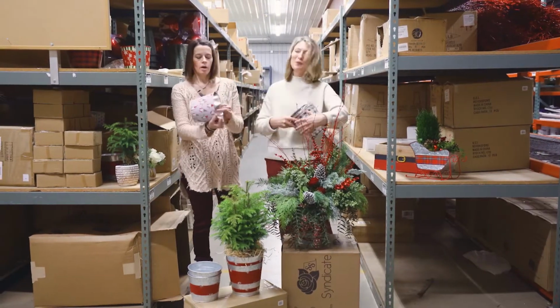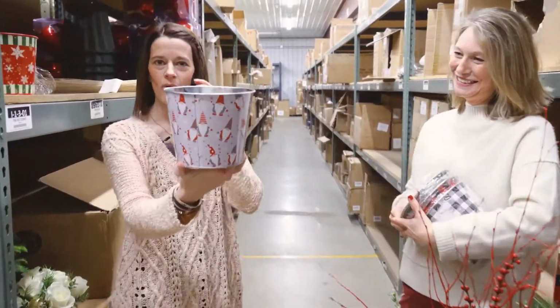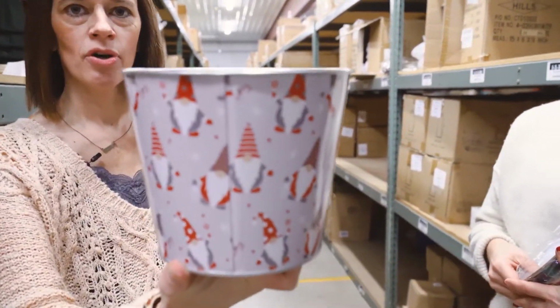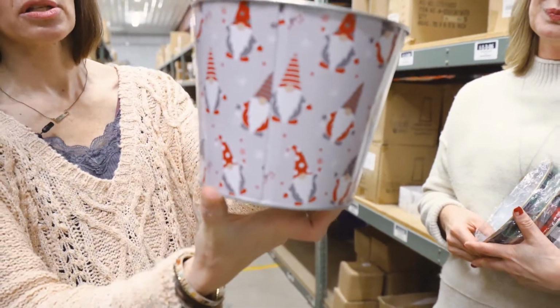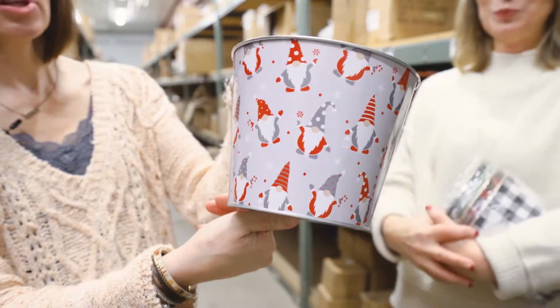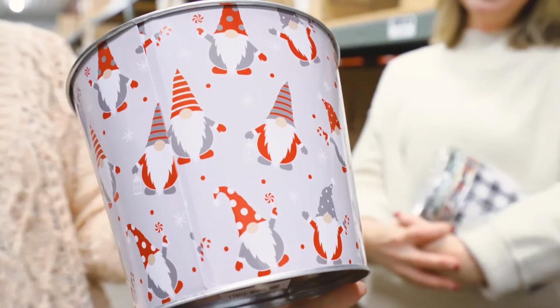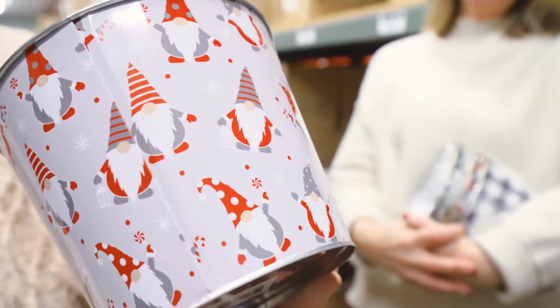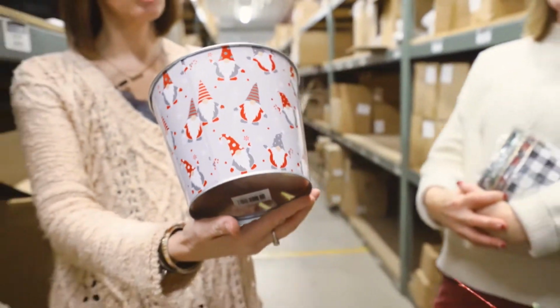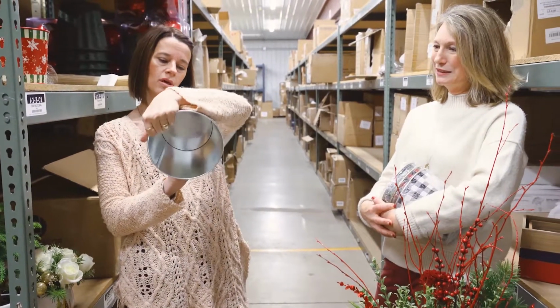Let's talk about the gnome guy. Oh, you guys and your gnomes, you love them. It's almost always the first item to sell. Anytime we have a gnome or something with a gnome on it, it's the first thing to go. And I think this pot is so cute. Kind of in the grays and reds, just little cute gnomes all the way through. And it is, I would say, probably a 6-inch, I think it's 6.5 inch across the top. I apologize for not knowing that for sure.